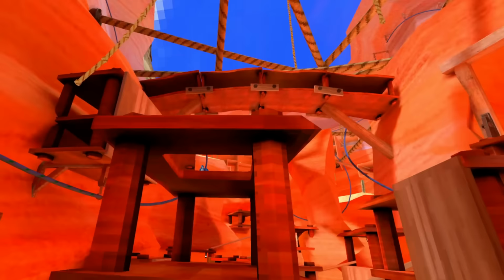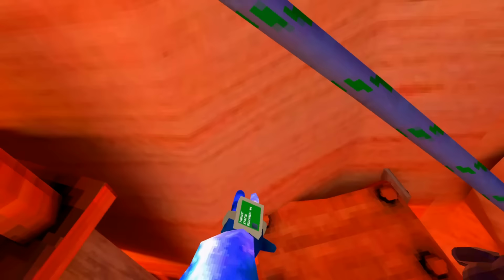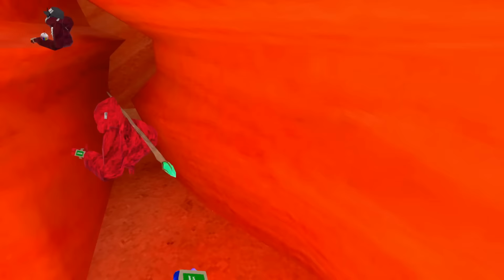Statue. I'm taking over the game mode. Oh, that's statue monkey. I love this map. Come here. Statue. Yes. Bad monkey. Good monkey. Hey, guess what? They gotta be blue!